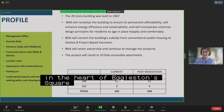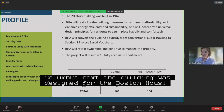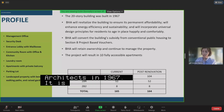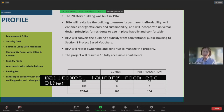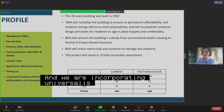Next slide, please. The building was designed for the Boston Housing Authority by Richmond and Goldberg architects in 1967. It is designated housing for elderly and non-elderly disabled residents. There's 164 apartments across 19 residential floors of the 20-story building. On the ground floor, there's management offices, security desk, mailboxes, laundry room, et cetera, other amenities. And the BHA will revitalize this building, ensuring its permanent affordability. We'll be enhancing energy efficiency and sustainability goals, and we are incorporating universal design principles for the elderly and non-elderly disabled residents, particularly in our bathroom and kitchen redesign.